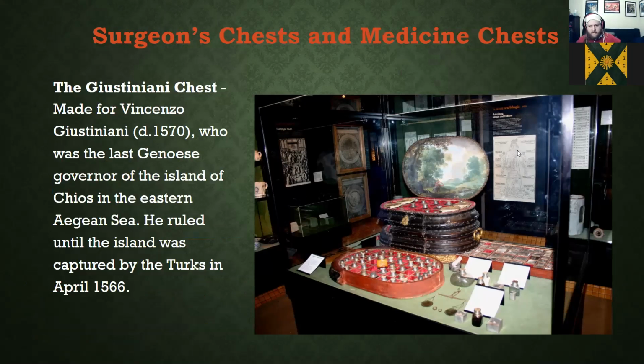Surgeon chests and medical chests. So we have the need, if you are a surgeon or apothecary, for someone who travels. Specifically, if you are for military, or if you're part of a large household, like the king who goes to see his lands. If you are the apothecary or the surgeon for one of these people, or for the military, you need to travel with your ingredients. It does not make sense to have to go buy them wherever you are and not know whether you're going to have what you need.